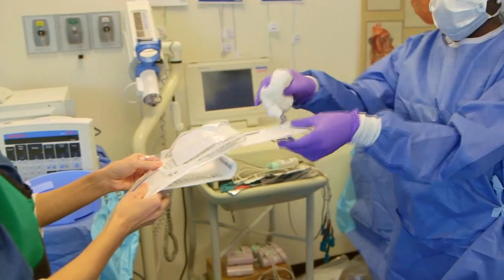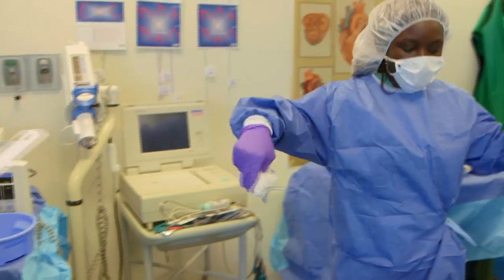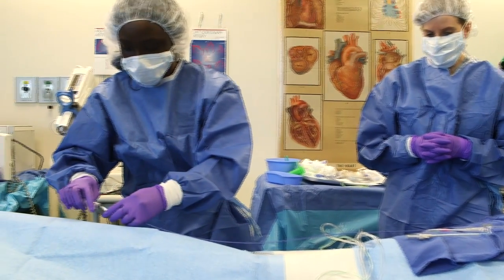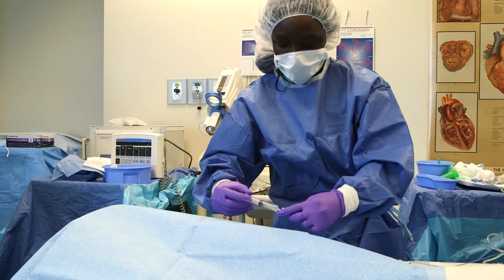If you're interested in becoming an invasive cardiovascular technologist, you should understand the technical standards and emotional maturity required to work in the profession. A 2-year program of study to become a cardiovascular technologist includes hundreds of hours of hands-on training in the field.